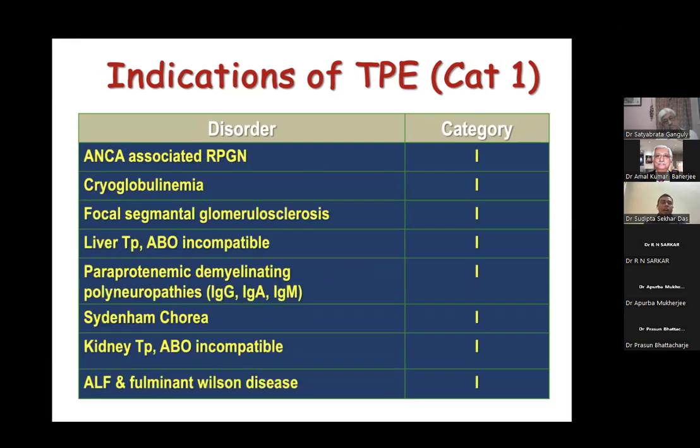Again, there are other additions into category 1 like ANCA-associated RPGN, cryoglobulinemia, focal segmental glomerulosclerosis. Then after a liver transplant, when there is ABO incompatibility, to reduce the antibody level, we have to do a therapeutic plasma exchange. So there is a long list, right? Sydenham's chorea, kidney transplant with ABO incompatibility, or acute liver failure, particularly when it is due to Wilson's disease, the category is 1.